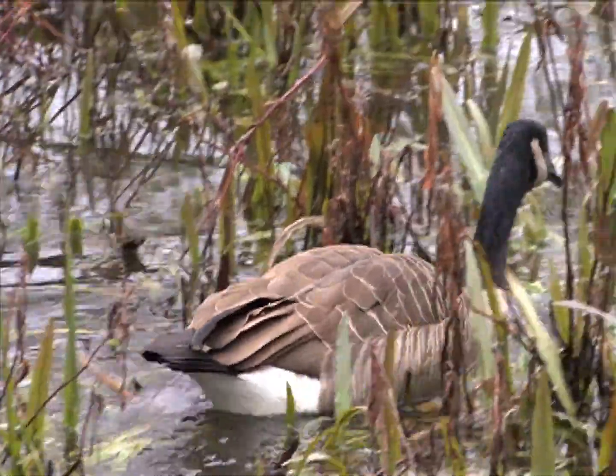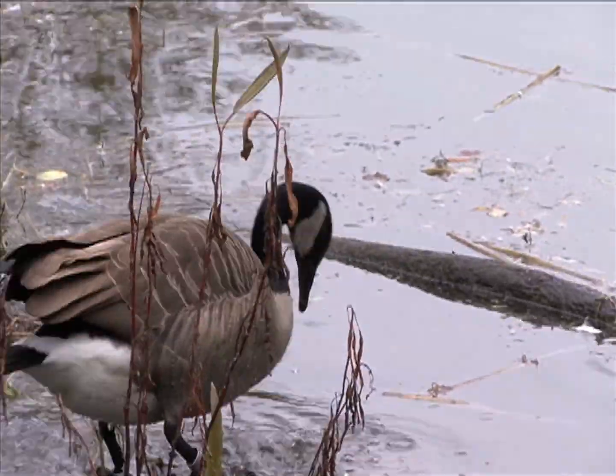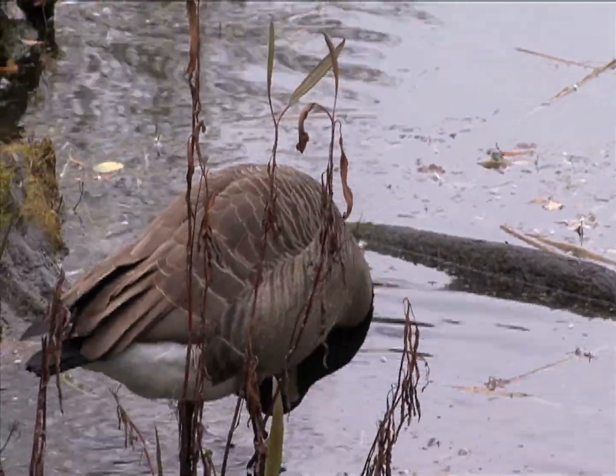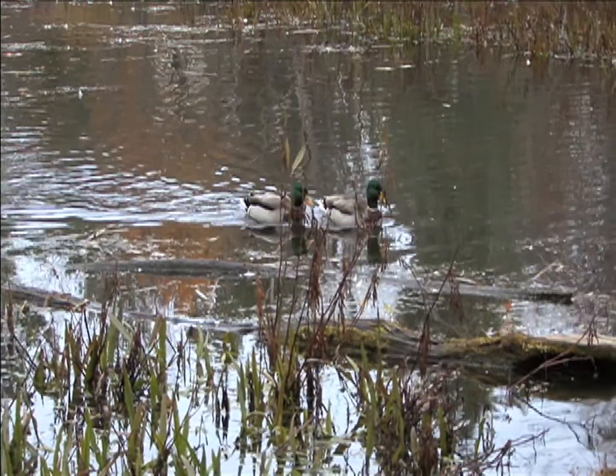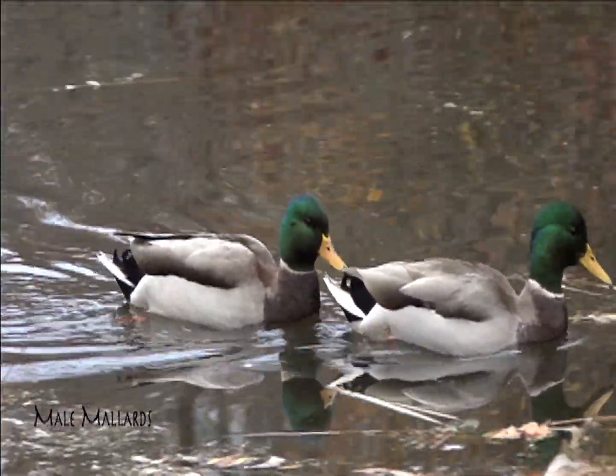I've seen over 300 species in North America so far, which isn't a huge number, but I think I have close to 200 for the Ottawa area. Just to know that the possibility of seeing over 200 species of birds within a few miles of home is really something.